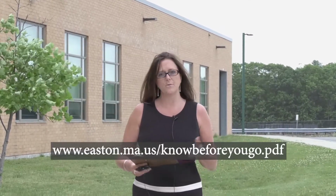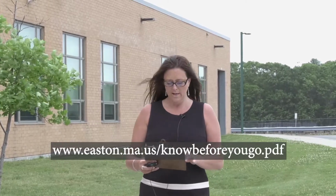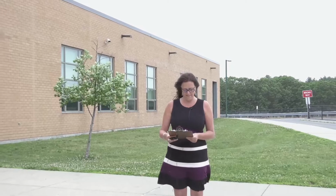www.easton.ma.us/knowbeforeyougo.pdf. So here I am at Oliver Ames High School. This is our polling location for all voting in the town of Easton. Obviously, with the pandemic, we've made some modifications to the layout of how the polling location will be set up. And we're here to make sure we can ensure the safety of all of our voters and all of the election workers who will be working that day.